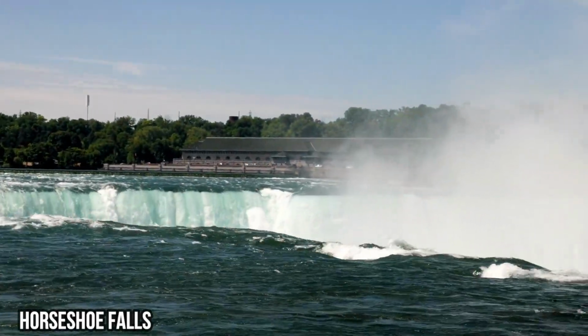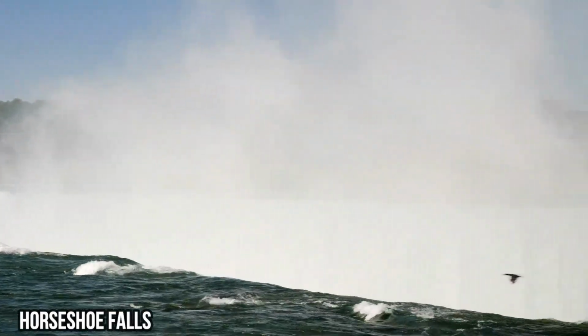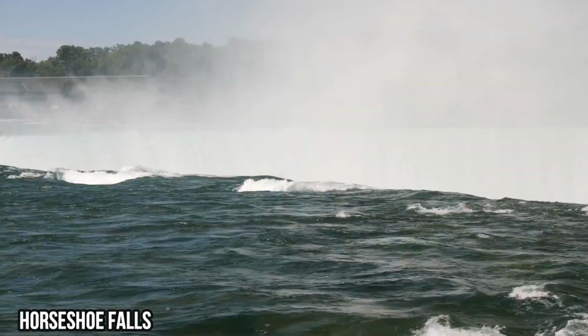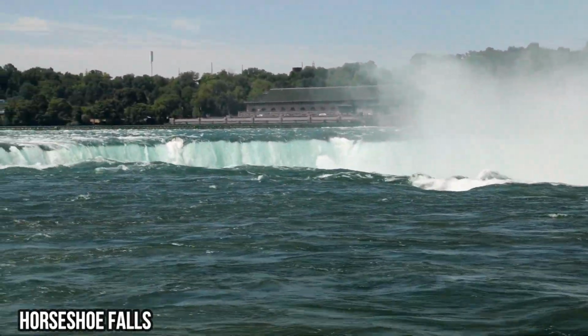And Horseshoe Falls, which I thought was known as Niagara Falls, is just one of three waterfalls at the park. It's the most powerful of all of the three waterfalls, and it's the most powerful waterfall in North America. And here we'll have a listen to how powerful the waterfall is.